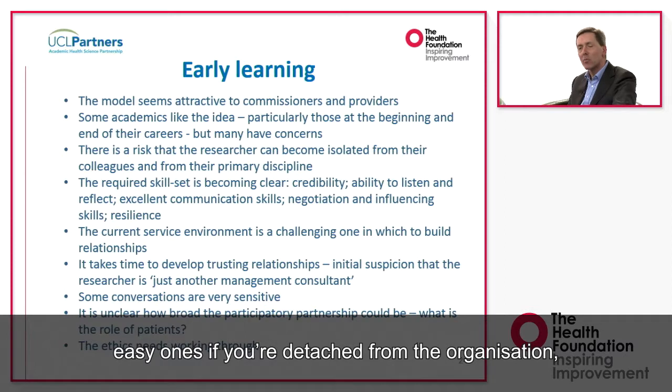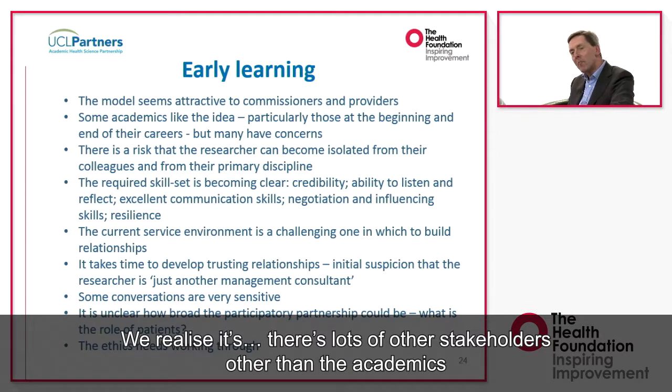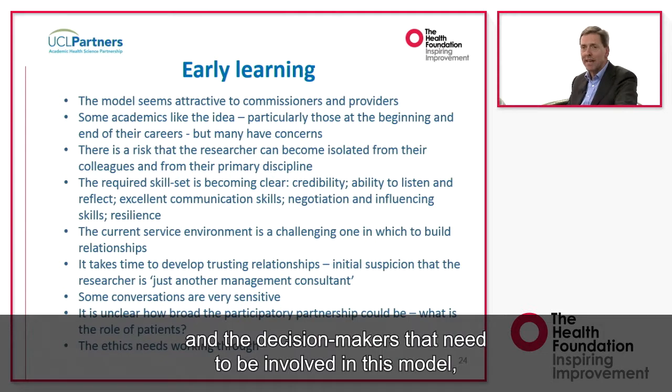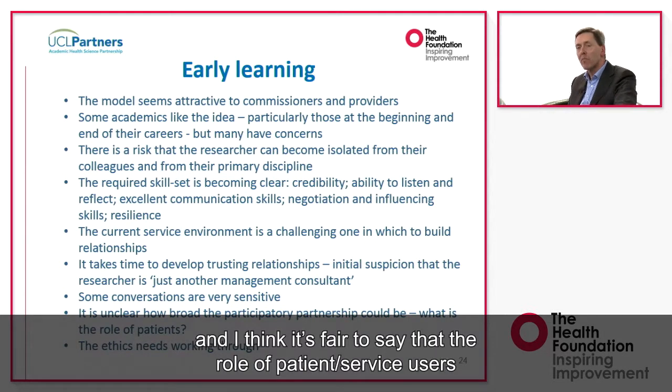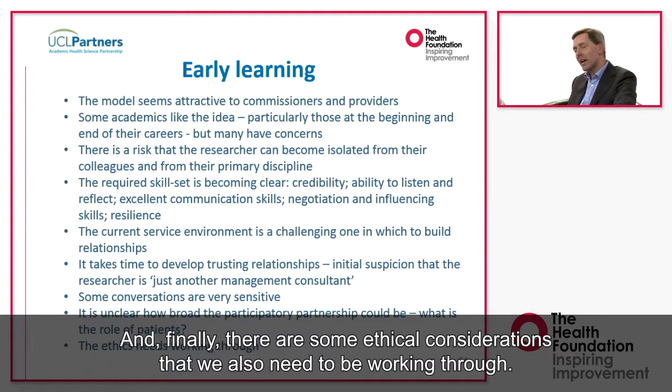Easy ones if you're detached from the organisation, but if you're part of the team, sometimes it's quite difficult to have those conversations. We realise there's lots of other stakeholders other than the academics and decision makers that need to be involved in this model. And I think it's fair to say that the role of patient service users is one which is very undeveloped in the model at the moment. And finally, there are some ethical considerations that we also need to be working through.